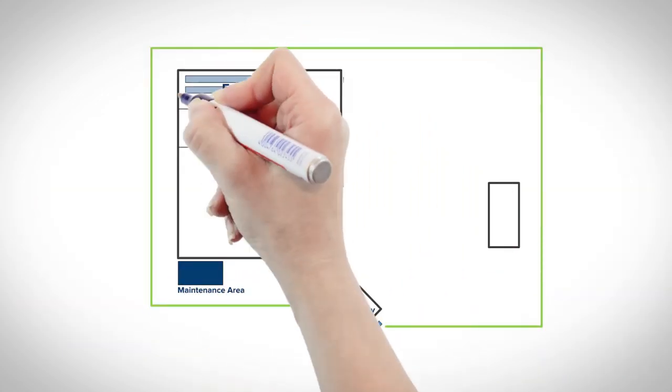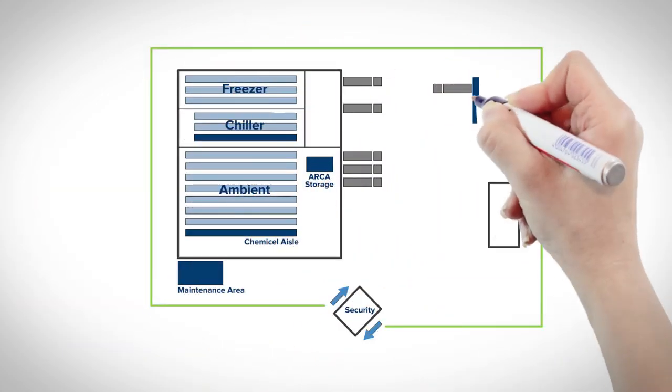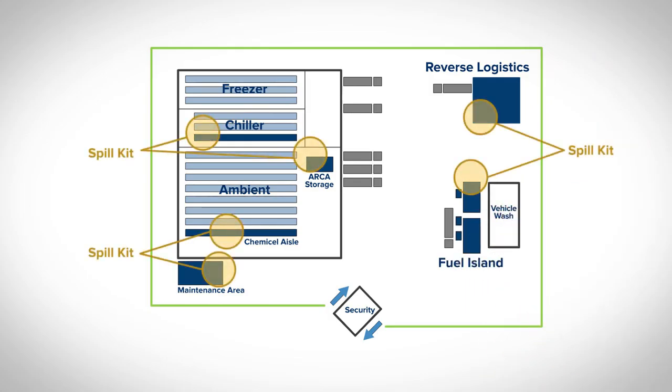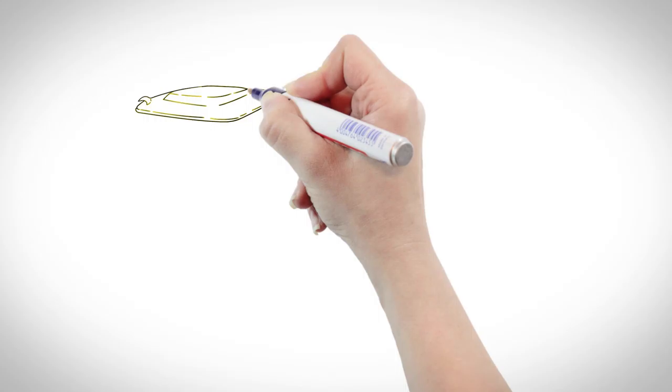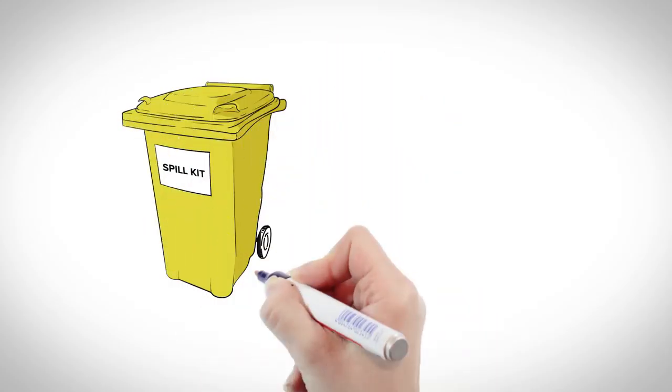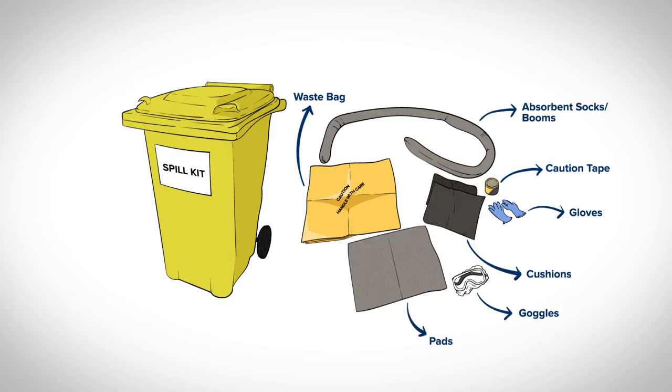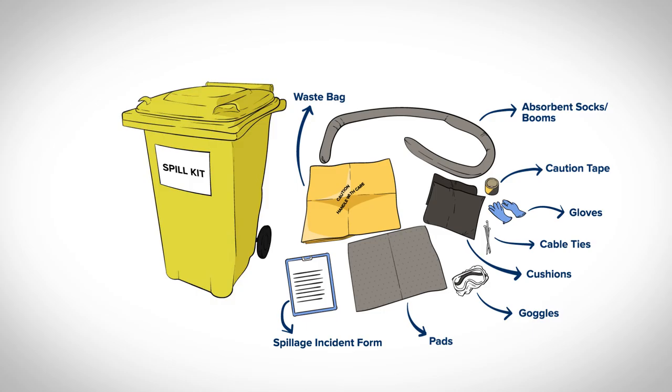Spill kits are available in all areas where potential polluters are stored, both inside and outside of the distribution centres and on delivery vehicles. Inside each of the spill kits are the following: caution tape, waste bag, goggles, gloves, pads, cushions, absorbent booms and spillage incident form.